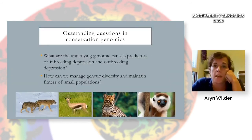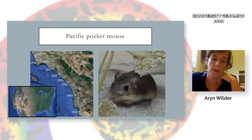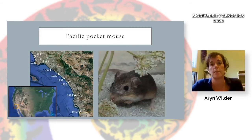So some outstanding questions in conservation genomics include, what are the underlying causes and predictors of inbreeding and outbreeding depression, and how can we manage genetic diversity and maintain fitness of small populations? The Pacific pocket mouse is a really great system to investigate some of these questions.